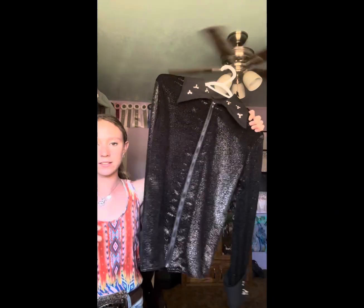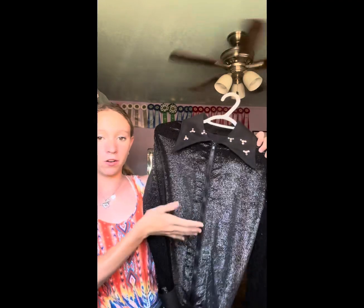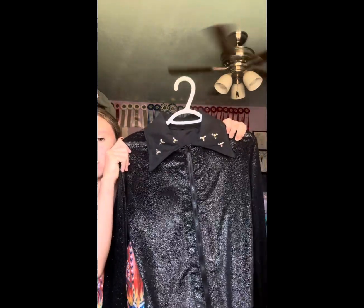Almost forgot about this one. I don't really know what category this one will fit into, but I have shown at some schooling shows in this. And I like this shirt, except for the glitter getting everywhere. But I would show in the Western All Around in this. I just wish it had a little more on the collar, more jewels, and on the cuffs. I would show in the horsemanship, in the trail, but I would mostly show this in the pleasure because it has glitter throughout the whole entire shirt.